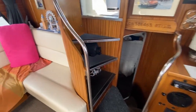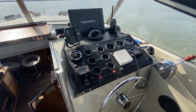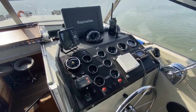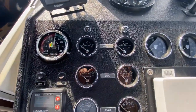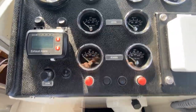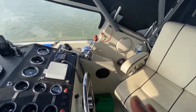If we go up the stairs, that brings you into the upper deck, upper helm, which is that there, Raymarine system there, and an old Garmin plotter, which I just love and I'll never get rid of. All your gauges, depth, echo, radar, etc. Engine temperature, engine oil pressure, gearbox oil pressure, RPMs. Hour counters, clocks are down on the lower helm.